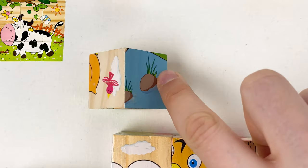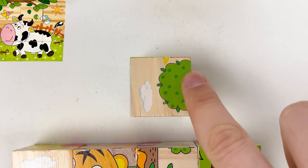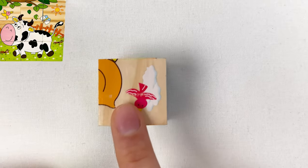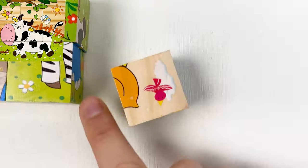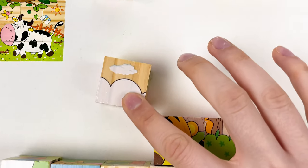So the next one, let's rotate and see if there is the cow. So we rotate this side and then what we're gonna do, we're gonna rotate this side. Can you see the cow? No. Okay, let's move it aside and then let's take another one like this.